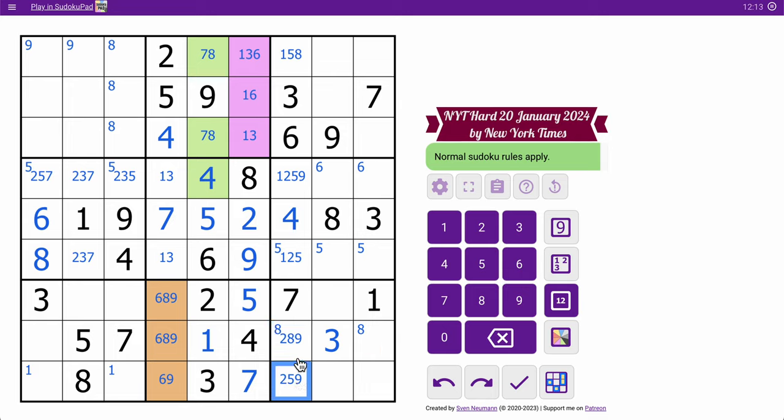Because this is an 8. That's not 8, that's not 8. Okay, 8's in one of two places here and here. The only cell that satisfies both conditions is that one, being an 8. But I don't know that definitively.